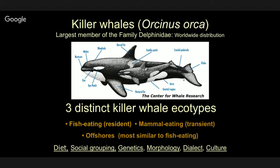So the social groupings, this is fascinating actually. In the past we would have said that you could tell from a distance which ecotype of killer whale you were looking at based on the number of animals in the group, because in the past the mammal-eating killer whales, what we're starting to call Biggs killer whales, after Mike Bigg, kind of the grandfather of studying these animals. He was the first to be able to photo-identify individuals. So as a tribute to him, we're starting to call the mammal-eating whales Biggs killer whales.